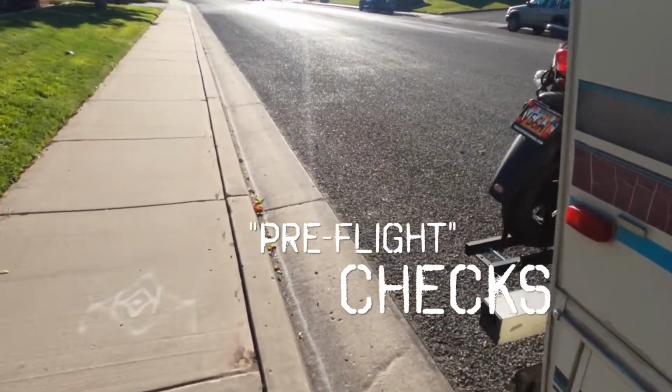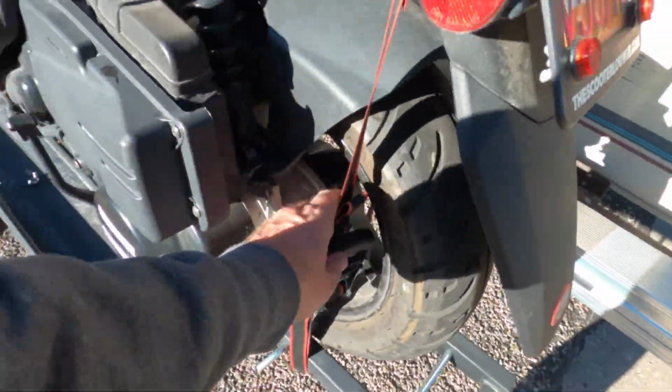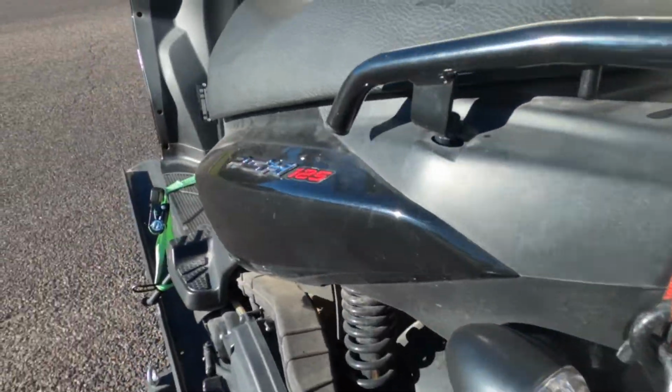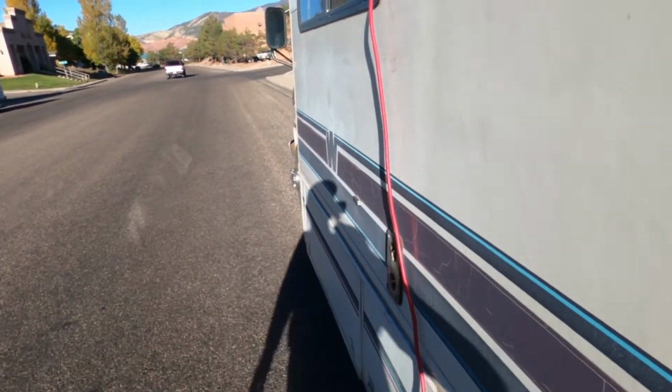So I spent the day in Cedar City. Actually, I got there last night and decided to get down here quicker. The wind was starting to pick up there, and it was a little bit windy on the way down. So I always like to come and check my straps to make sure they're not too loose. There's a couple times I've driven and they got really loose and the scooter was actually a little bit slack. But it is fine.